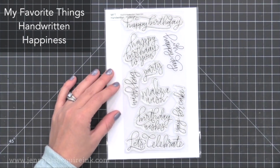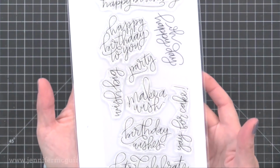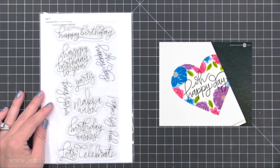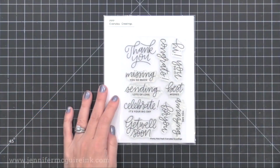Now these are all like celebration or birthday sentiments, and I didn't have many handwritten sentiments with birthday wishes, so this was a perfect one. I've used that Oh Happy Day on several different cards. I also like that these are thin lined, so they're a little more subtle on your card, so you can easily add them just about anywhere.